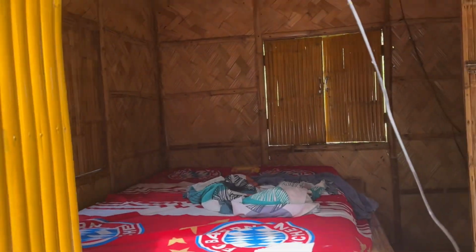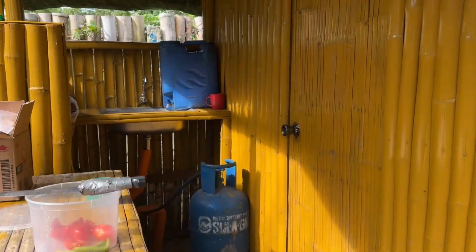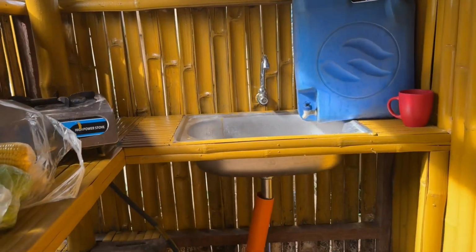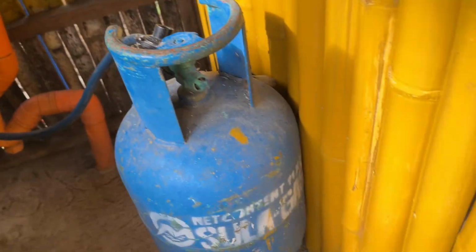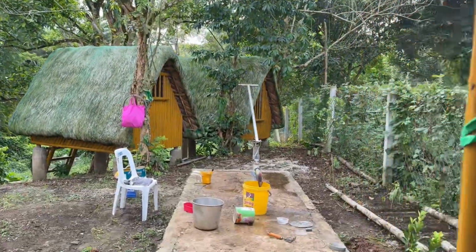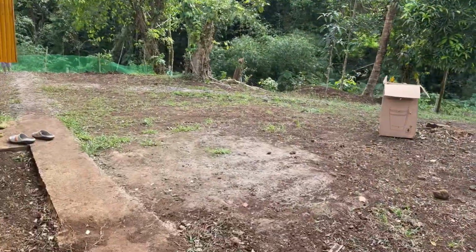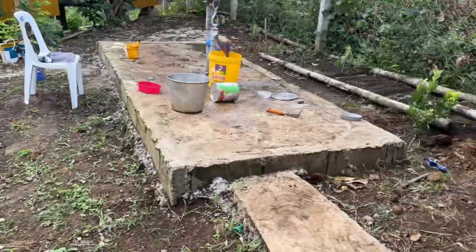This is our... Very dirty there. Need to clean it. This is our kitchen area and toilet. And we just painted yellow also, blue and yellow here. So a lot more to do and to improve.